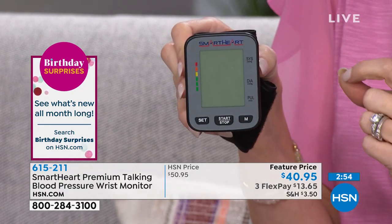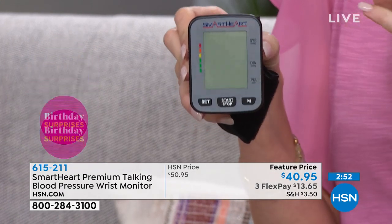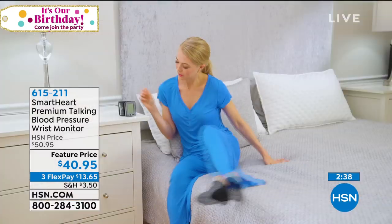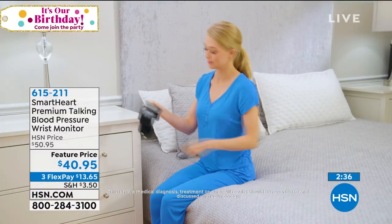And one thing that I learned from you, Matt, is you don't necessarily know that you have high blood pressure until you have it. This is a great way to keep a handle on it, but also you can make little lifestyle changes that make a big difference and you get that immediate feedback. You're taking a few more steps, you're eating a little bit healthier.